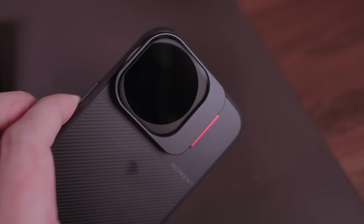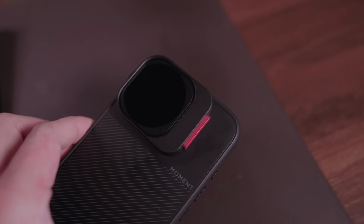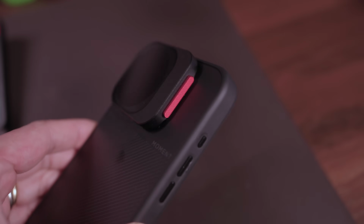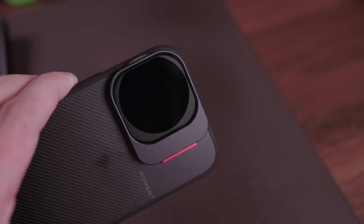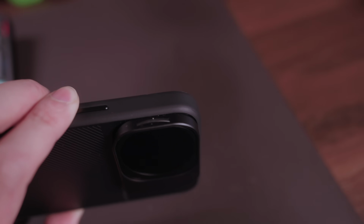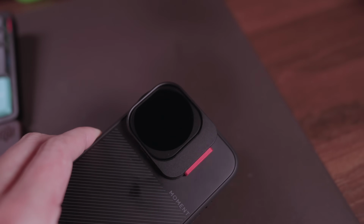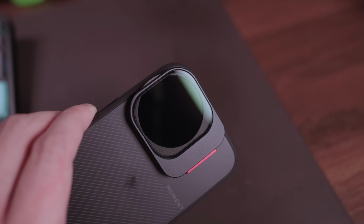And then the best thing about it is compared to some of the other options out there, like Polar Pro, for example, this is flush with the case and the shape of the phone. So there's no protruding circle that I need to rotate. The variable ND filter dial is here on the right, and it works perfectly fine. So it's really, really nice and easy to travel with.